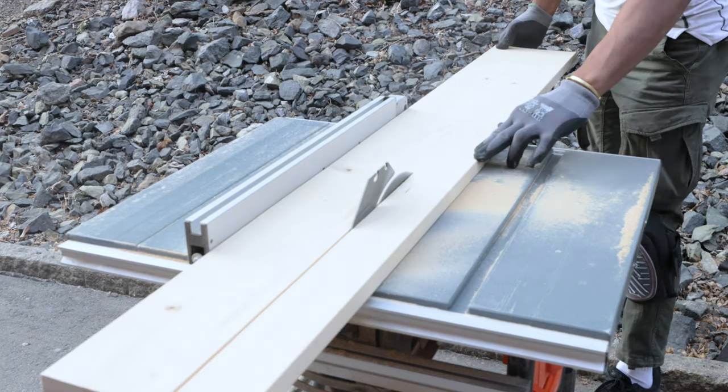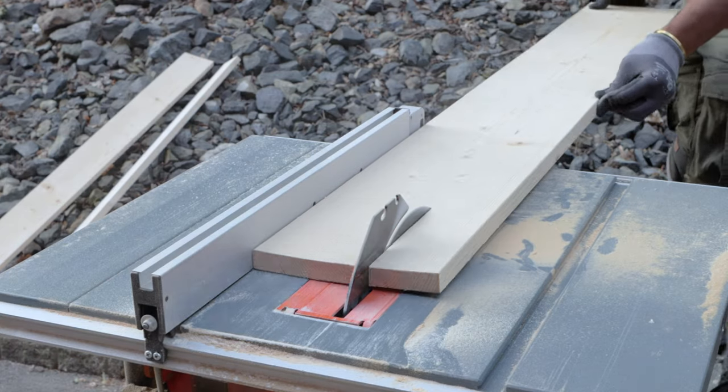I took my old shelves and cut them to customize the size to fit on our staircase.